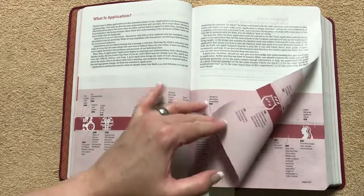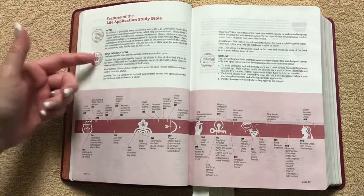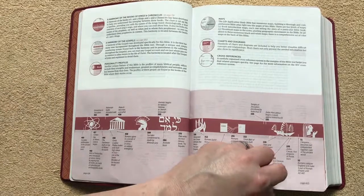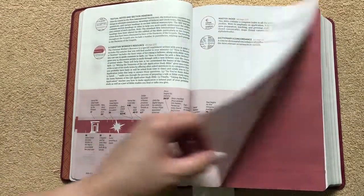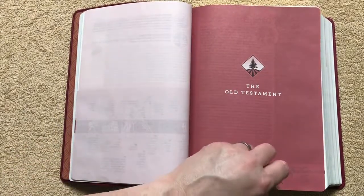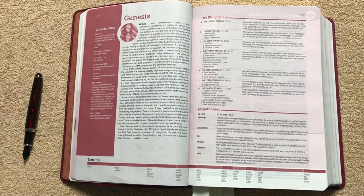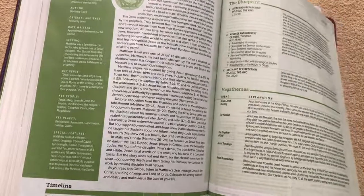We've also got on the top here information on what is application. And then it gives you the different features within the Bible. So you definitely want to take the time to spend in these front pages, and these timelines here are really fascinating. So again, we can see that we do have the second color. This one is kind of like a berry color that goes with the cover. If you don't like that color, I will also be reviewing the NLT, and this one will have green on the interior. So there are different options.